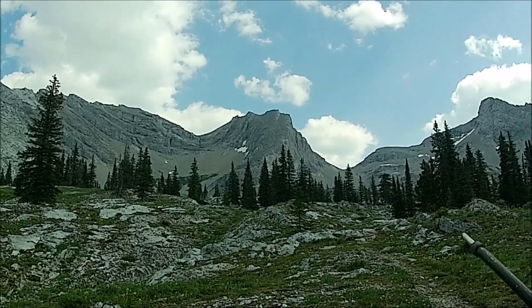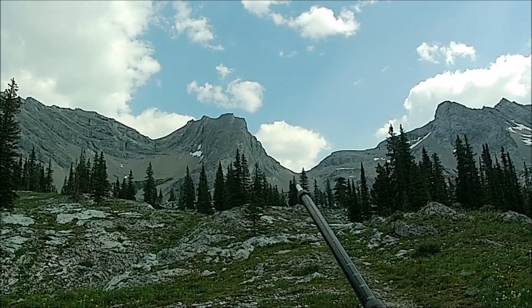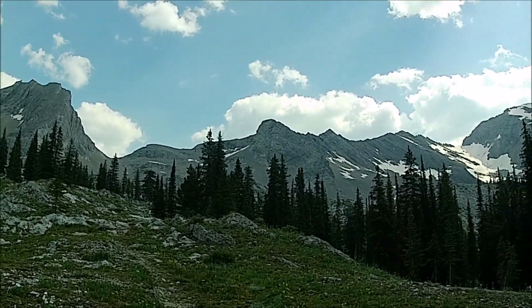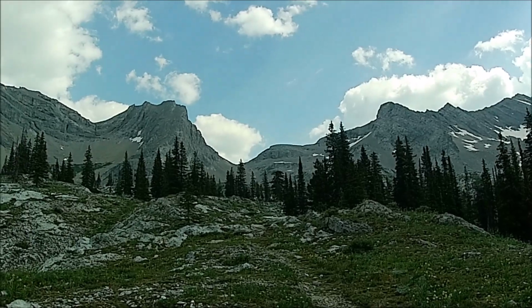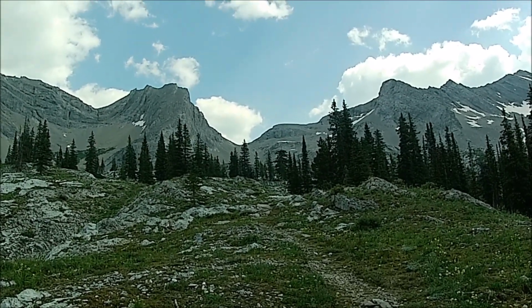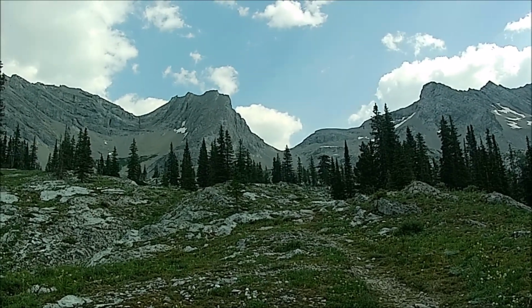I think to get up through there, that col. Pretty sure that's the route. Take a little break up here, check the map, have a snack, drink, and we'll keep on giving her.